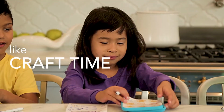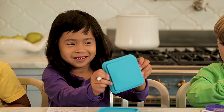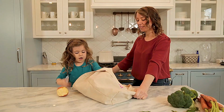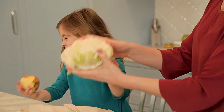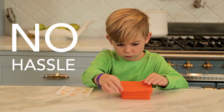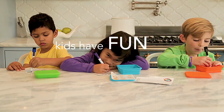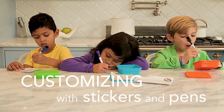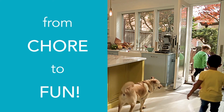Broccoli. It's like craft time, except no glue or glitter cleanup, and you don't need extra shelf space to store the art. No hassle. Goes from oven to fridge to lunchbox. And kids have fun customizing with the stickers and pens. Easy, right? Transform a chore into fun. Have one too.